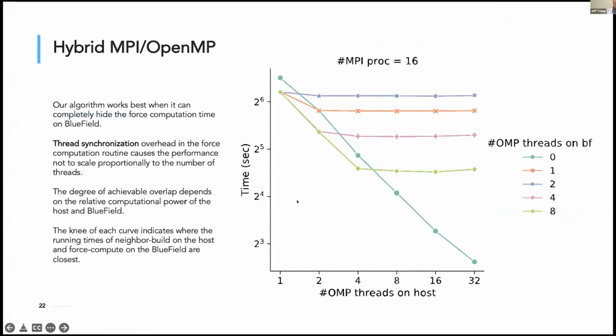Okay, so we looked at a very basic MPI case where we just restructured the algorithm and split it across the BlueField and the host. Then we did some more experiments. We extended that to test a hybrid MPI and OpenMP algorithm. One thing you might note here is that you have the teal line that is basically just running on the Thor host. So that's saying I just have 16 MPI processes, and I have up to 2 OpenMP threads for all the cores within a node.